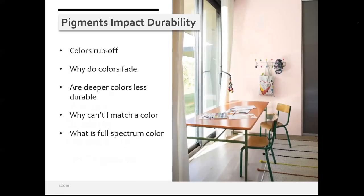So let's look at some of the issues we face. I know many of you, especially when the first matte finishes were introduced, experienced color rub off. Okay, your client picks a deep red and she wants it in flat. They put flat on the wall. You go to wash it, you get red on the rag, you get white marks on the wall. Why is this happening? Why do colors fade? Are deeper colors less durable? You're gonna hit questions like, why can't I match a color? And we're gonna end actually with, what is full spectrum color?